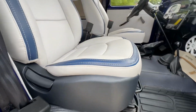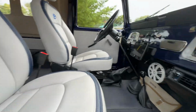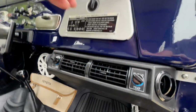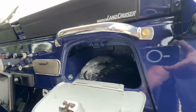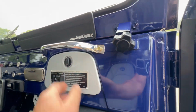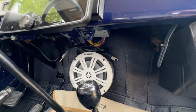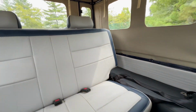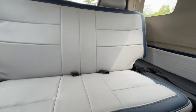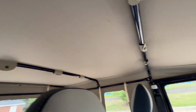Got the leather interior. That's custom leather interior. Nice stitching. There's your ice cold air conditioning. There's the handle for the winch. Nice sound system. Kicker speakers in the back. All your seat belts, cup holders back there. Just nicely done.